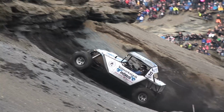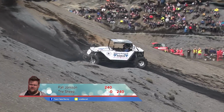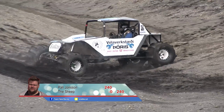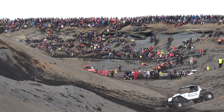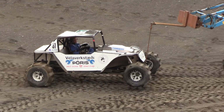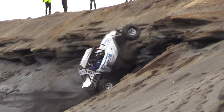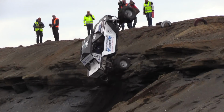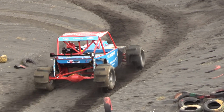He was telling before, and let's go, Páll, that's full throttle, that's never gonna work, but that might give you the same amount of points as Guðmundur, 240 points. Looks like there's some damage to the front end of the Sheep. Let's stitch up again here. Gets thrown up, and that landing's pretty harsh there. Gets caught on the bank with right front.